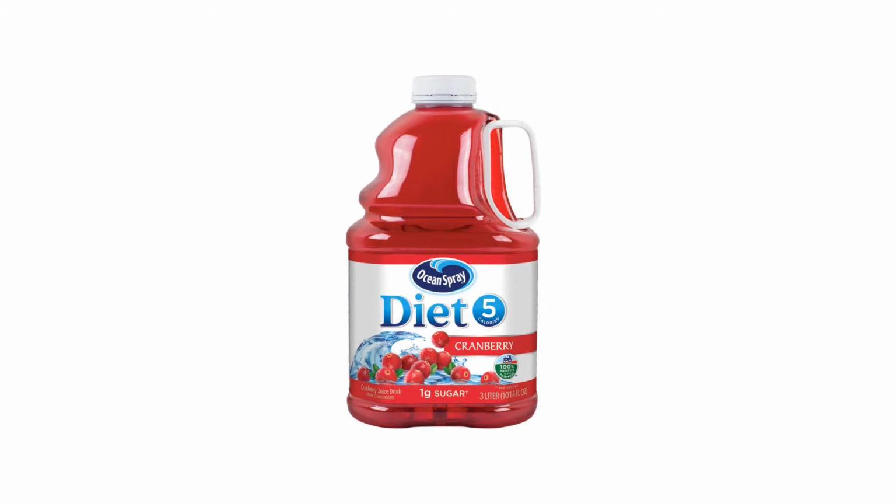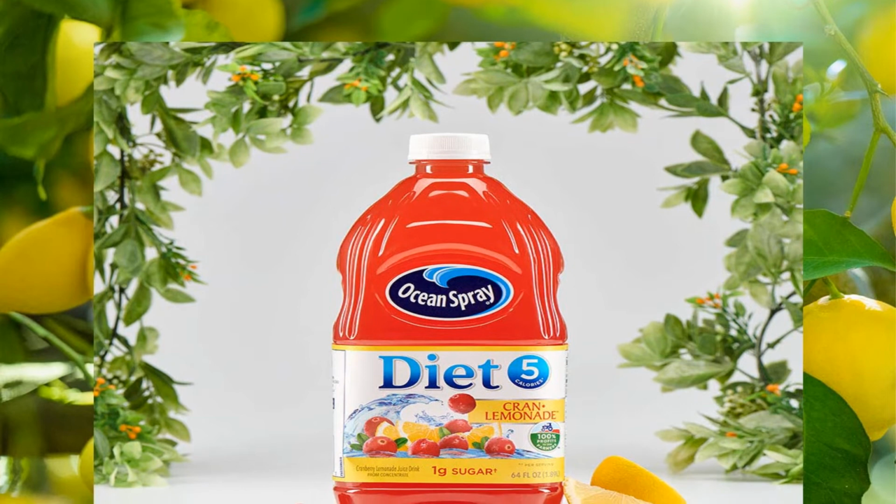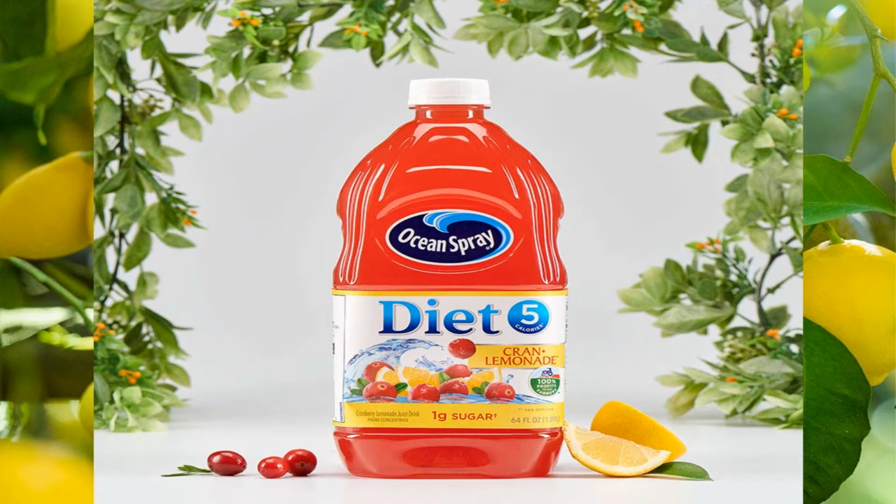Number 4. Ocean Spray Diet Cranberry Juice Drink. Are you struggling with losing weight, and you have to cut down on sugar and calories? If yes, congratulations. The Ocean Spray Diet Cranberry Juice is a fantastic gift for you. This product is made from real Ocean Spray cranberries, so it has a refreshing and light taste, and it is a perfect drink if you are on a diet.